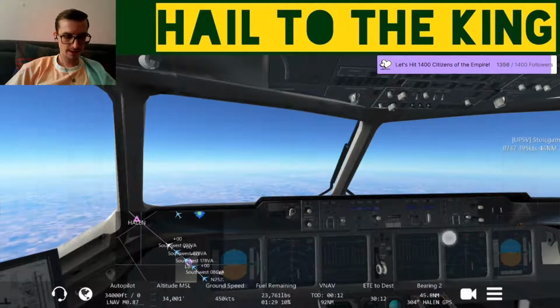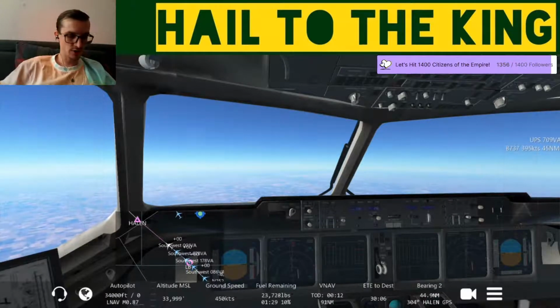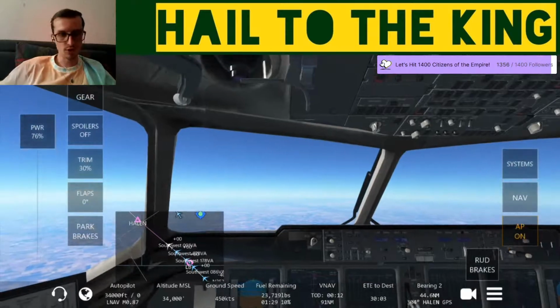You can't get M87 that gives you overspeed? Oh, you're flying an A330? If you're flying the A330 and you can't get M87, then don't overspeed, that's for sure.